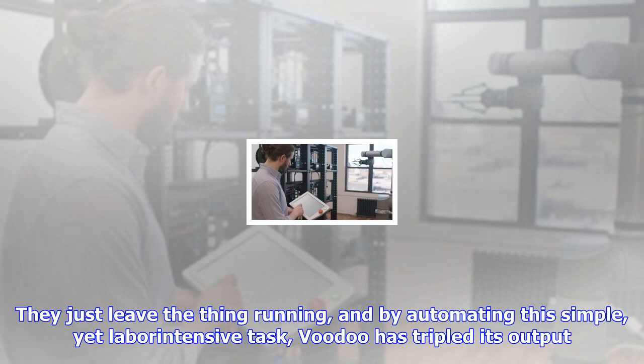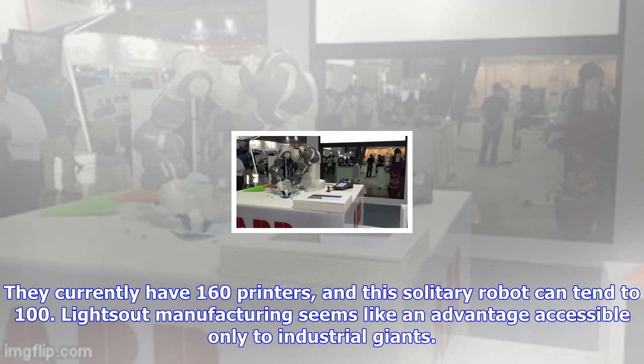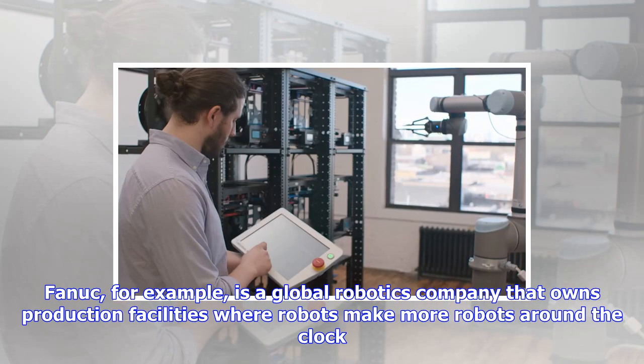It doesn't need a break, it doesn't come in late, and it doesn't even need the lights on. They just leave the thing running, and by automating this simple, yet labor-intensive task, Voodoo has tripled its output. They currently have 160 printers, and this solitary robot can tend to 100.